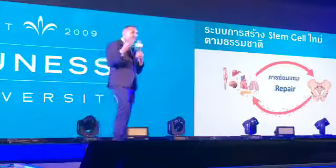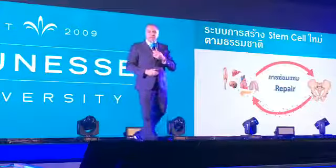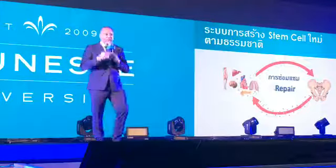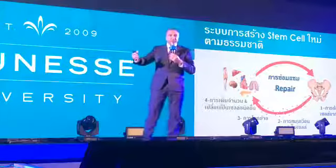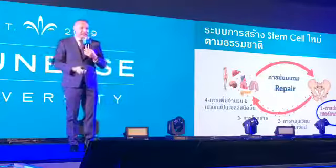Every time there's something wrong in your body, that takes place. This is literally the discovery of a new system in your body. This system has many steps, as we just saw. The release of stem cells, their circulation, their migration in the tissue, their proliferation, and their differentiation.